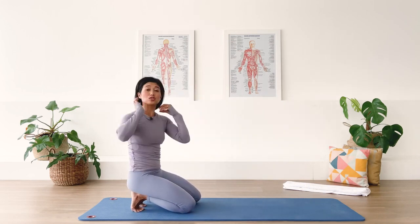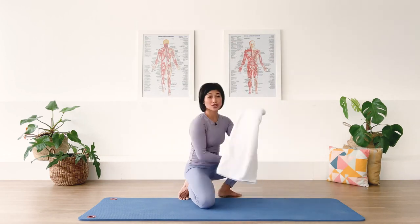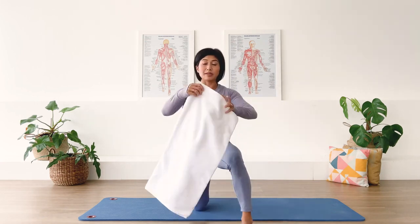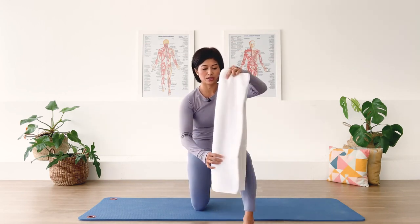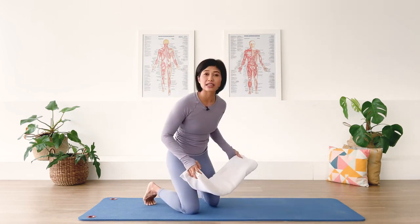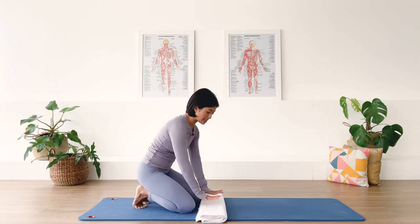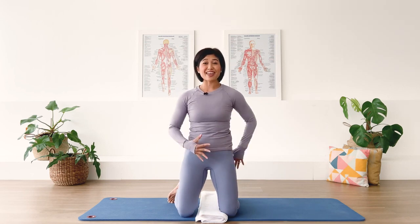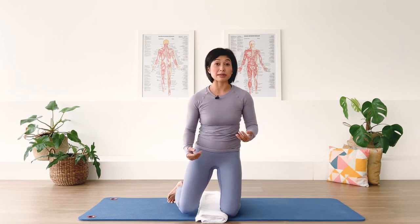Okay. It's time for our back extension. I have prepared a towel. I'm not sure whether you need this. So let me just talk you through what we're going to do. I folded a towel. So it's about this much thickness. And if you're feeling quite tender in your lower spine, I'd like to invite you to see if this works for you, to place the towel just in front of your pelvis here to give that lower back a little bit more support. But perhaps you may not need the towel, so just see, okay?